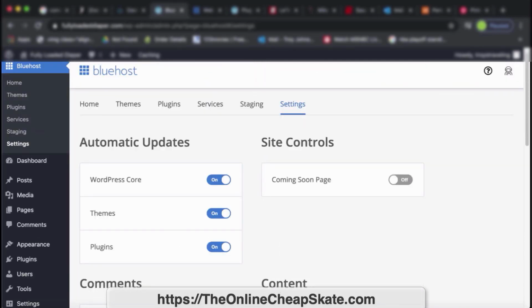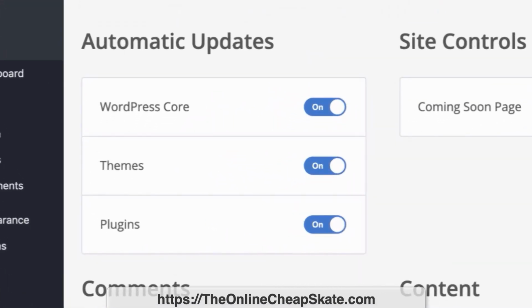All right, so for number 5 and number 6, we're going to be here in this Bluehost plugin. And the first thing that we're going to do is we're going to make sure these automatic updates are turned on. WordPress core is on, themes is on, and plugins is on as well. So all 3 are on. And what this basically does is it automatically updates the code. So if a new release of your plugin, of your theme, or of the WordPress core code comes out, Bluehost will automatically go up there, get it, and install it.